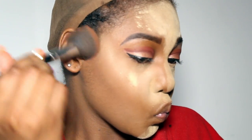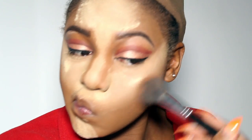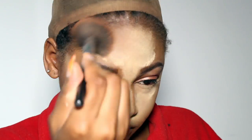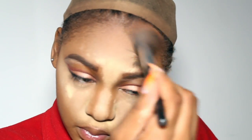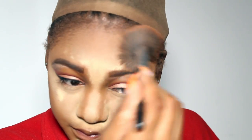To contour, I'm using my Fenty Beauty bronzer, and it is in the shade Coconutty, if I'm not mistaken. But just to make sure, look at the description box, and there will be my exact shade. I'm using that everywhere. I'm also going to be using that to blend in my whole face, basically.